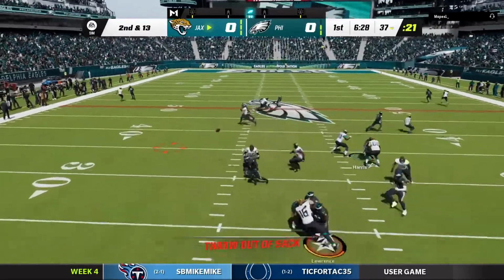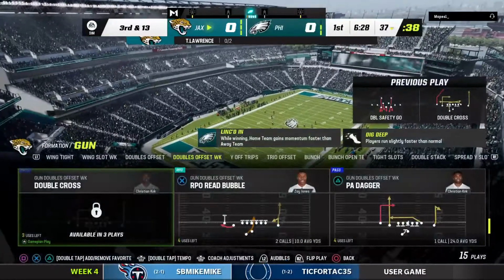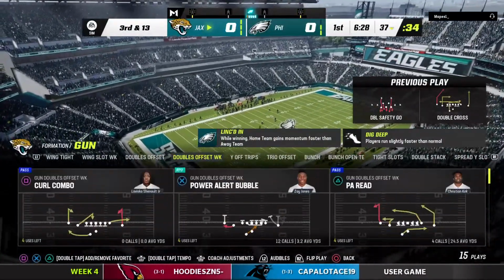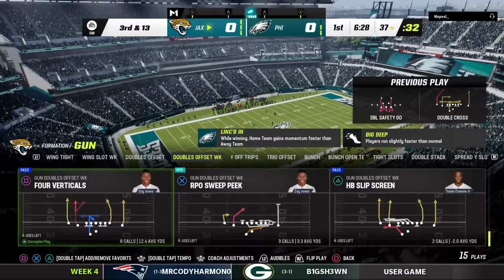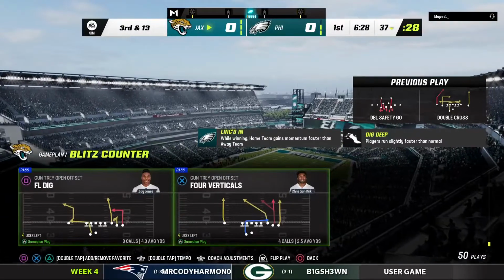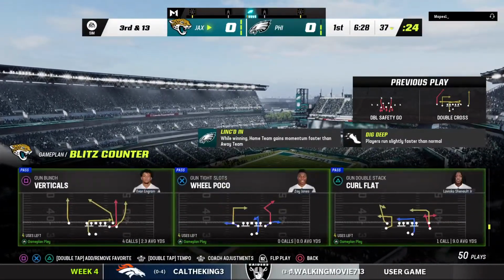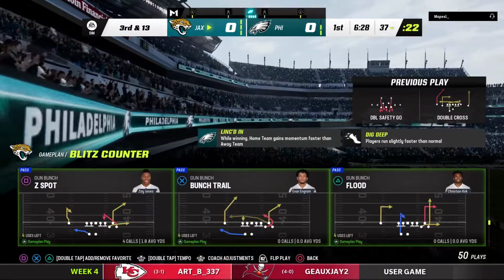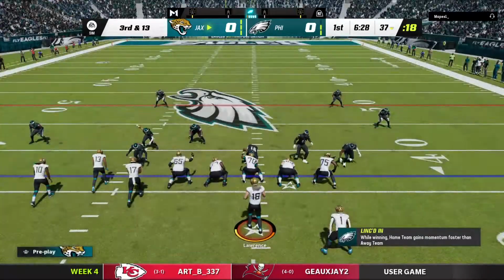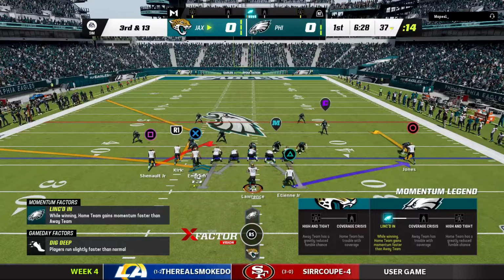Here's Lawrence to throw. A hit as he throws there, incomplete. Red man coverage and decided to test him early. He was up to the task and forced the incompletion. And this opening drive not going to plan. This is now 3rd and 13.